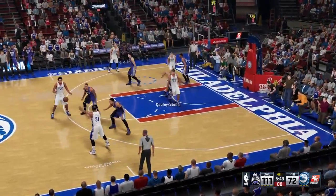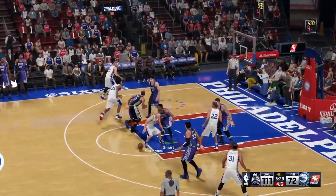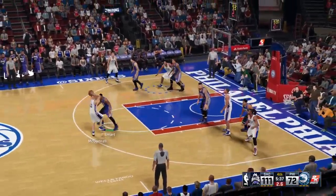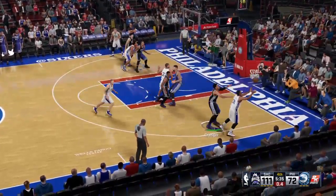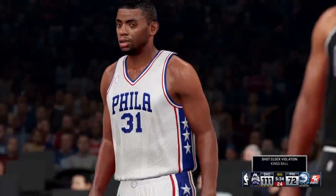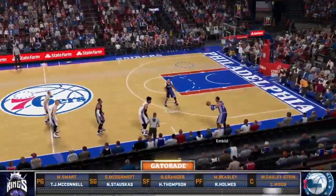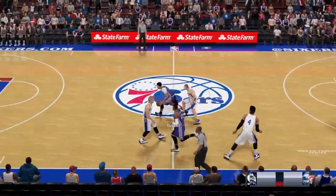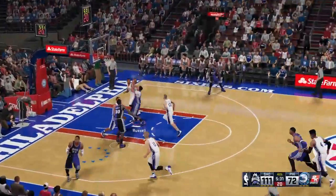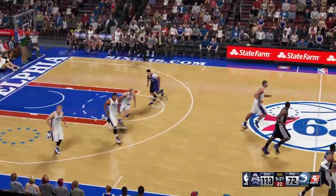Now here's Thompson, pass to Wood. 4 on the shot clock. The 76ers need to get off a shot, and Granger with the block. And the shot clock expires, 24-second violation. And Philadelphia making a change here. Noel's checked in. Kings have gone through the fourth quarter shooting 50%, 7 of 14. And that one's good. And 11 points for D'Angelo Russell.